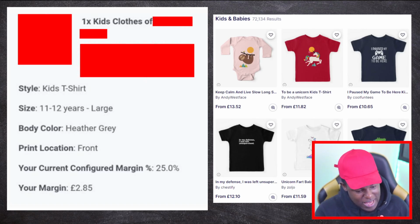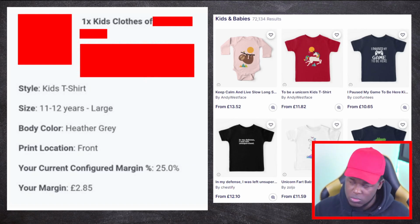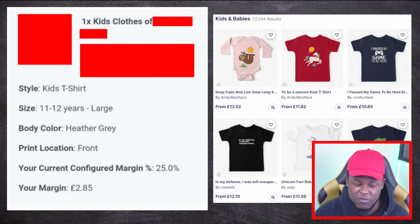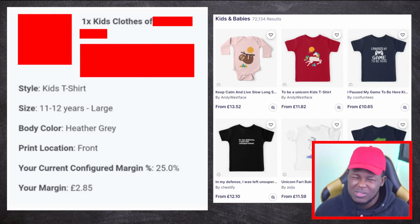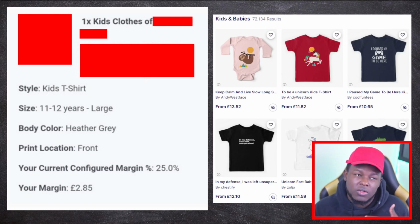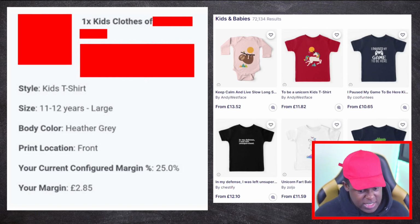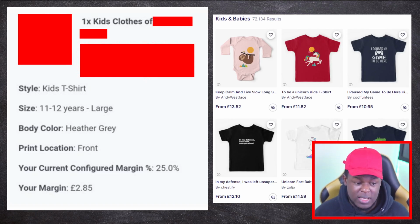But as for here, as you guys can see there, I sold something, obviously kids clothing, and I got £2.85. I don't know why it's not showing the dollars in this one. The margin I was selling it at was 25%, so it wasn't too low and it wasn't too high. It was just a little bit over the base margins that Redbubble give people. And guys, as you can see, I was able to sell kids clothing.